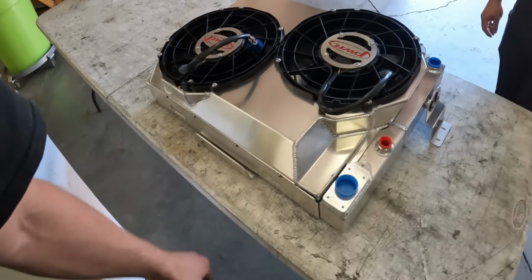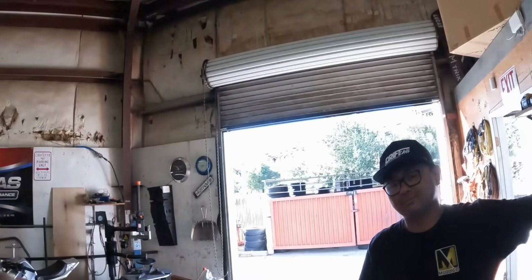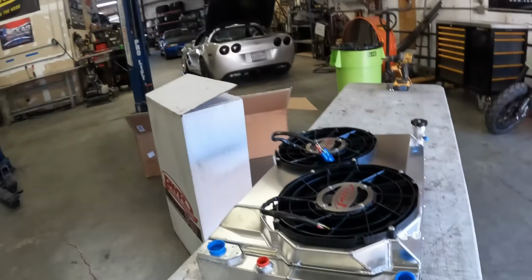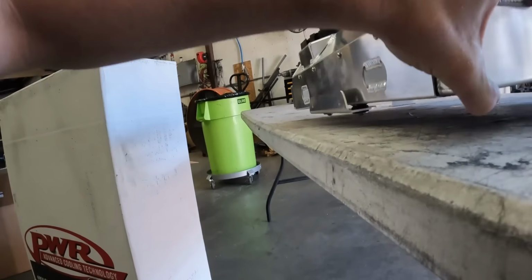And then the mounts. So this right here, this is all PWR's own design for the rubber mounting system, similar to what we did on the C6, but on the C6 we just used a PCV valve rubber grommet, PCV grommet that was perfect size for what we did. But this is all PWR with the mounts that go to the chassis, as well as the rear one that will end up going to the firewall and has the same rubber mounting system all on the bottom of it. This is a serious freaking radiator. All right, let's put it in.